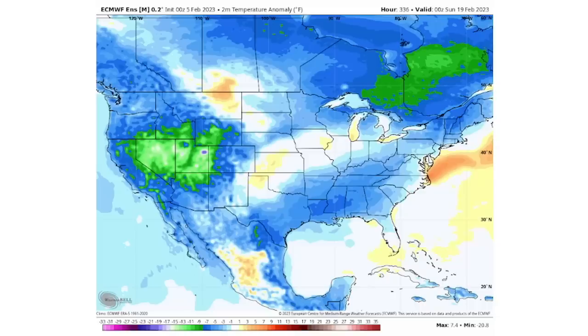Definitely, there is a lot to go over, and I think February is setting up to be a much more exciting month than January was. And March is still a huge question mark. So we have a lot of exciting times ahead.